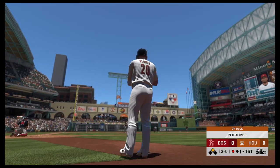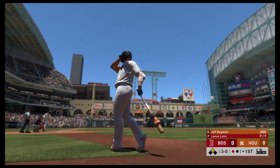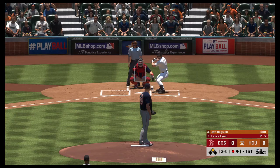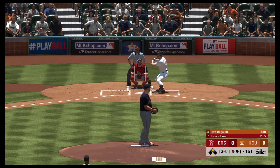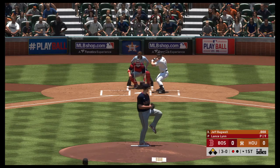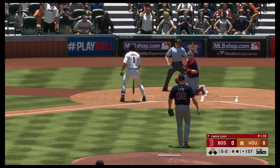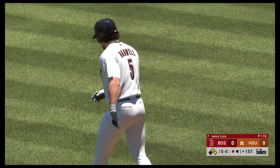The pitch, 3-0 now. You would think in this situation, maybe with a base open, he'd just pitch around him and put him on first, but not with the guy in the on-deck circle. He's going to attack this hitter. The 3-0 pitch, and that misses, ball four. So it's first and second now with only one away.